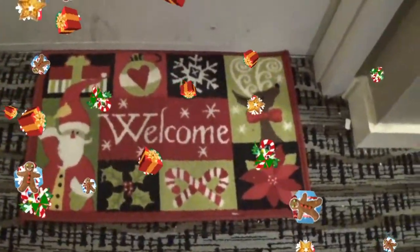Guys, so we're gonna start from the outside and work our way in. Sorry, my wreath wasn't in the middle. So let's get on with it, shall we? So this is my door. I got a nice little wreath on it, and I got a little welcome mat for Christmas.